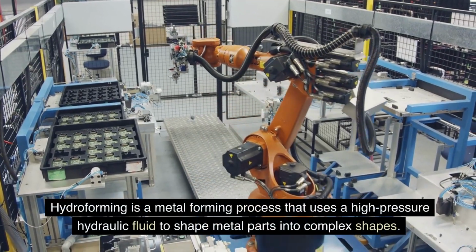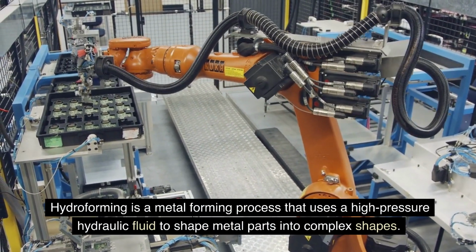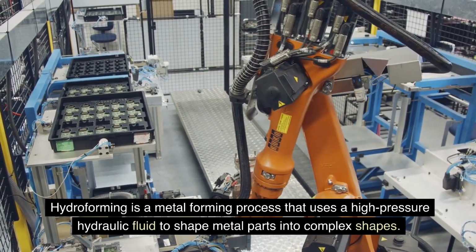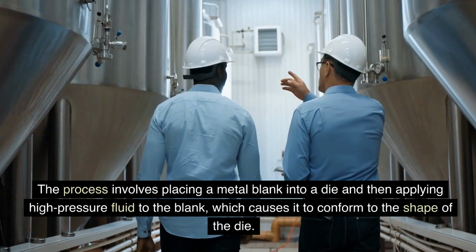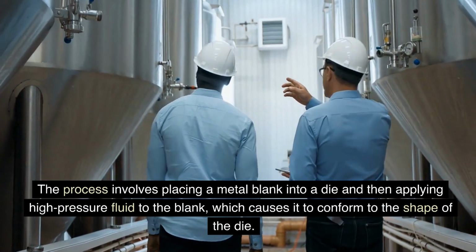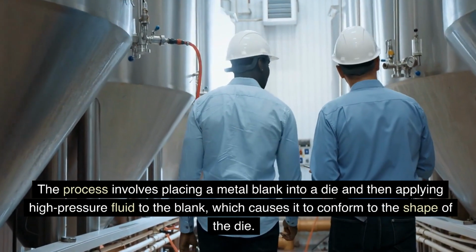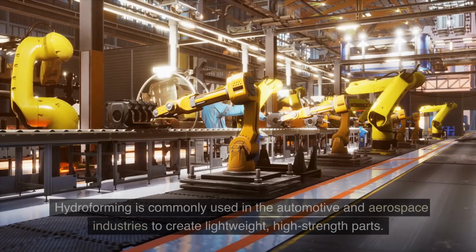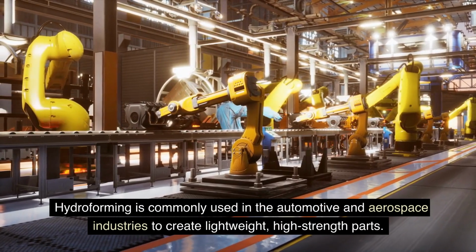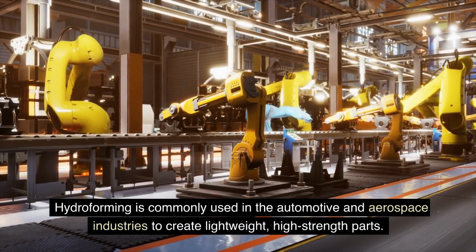Hydroforming is a metal forming process that uses a high-pressure hydraulic fluid to shape metal parts into complex shapes. The process involves placing a metal blank into a die and then applying high-pressure fluid to the blank, which causes it to conform to the shape of the die. Hydroforming is commonly used in the automotive and aerospace industries to create lightweight, high-strength parts.